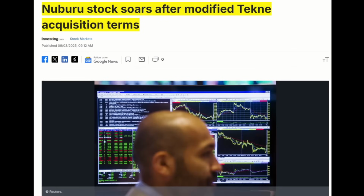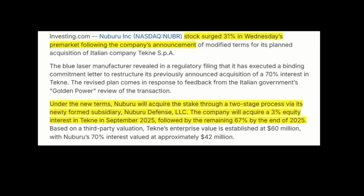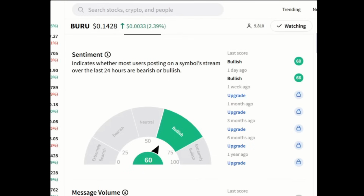Now, I think that any announcement could have a big impact on the stock. A couple of weeks ago, the stock surged over 30% on a simple announcement that Nibiru will acquire the stake through a two-step process. The company will acquire a 33% equity interest in Techni in September 2025, followed by the remaining 67% by the end of the year. So it's clear that any updates on this will have a huge effect on the stock. But guys, what do you think?